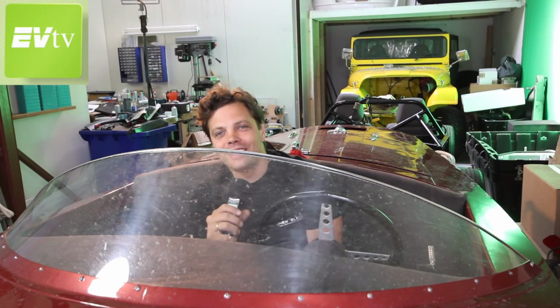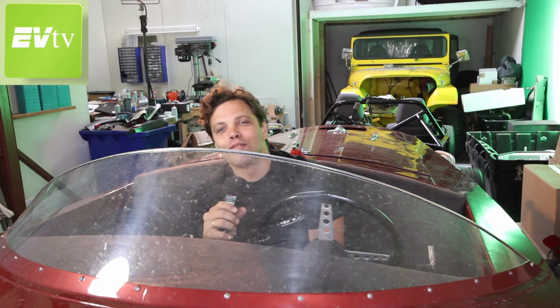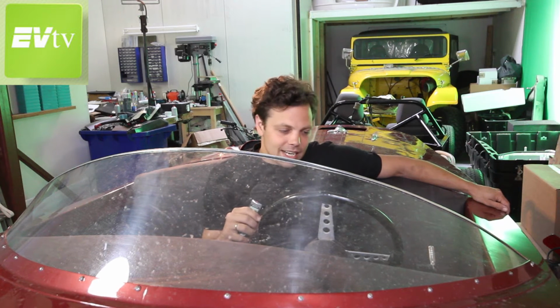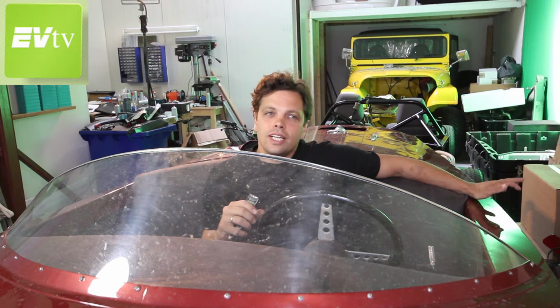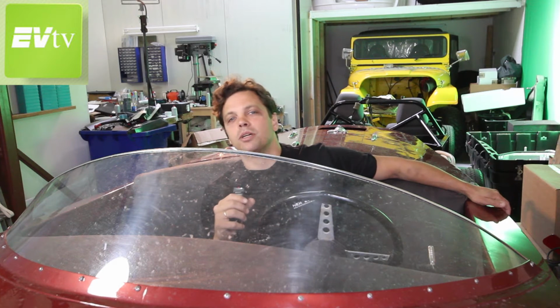Well, there you have it. Delta out on the water near Eiburg in Amsterdam, performing really well, as we hoped she would. And I'm getting quite a constant 22 to 27 kilowatts for 40 kilometers an hour.